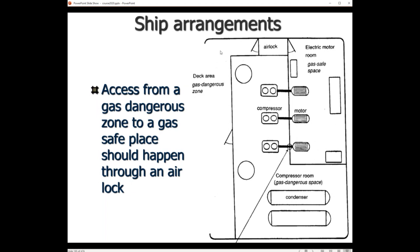So if you arrive from here and you want to enter the electric motor room, you first check the visual indication. That's a simple red lamp on top of the door. You check if that is illuminated, yes or no. If that is illuminated, that means that the other door is open, that someone is coming from the electric motor room into the airlock. If it's not illuminated, you can open the door, enter the airlock, close the door again, and continue your trip to the electric motor room.